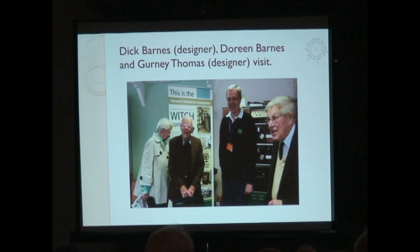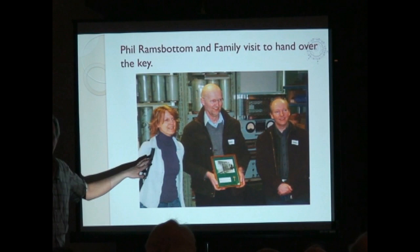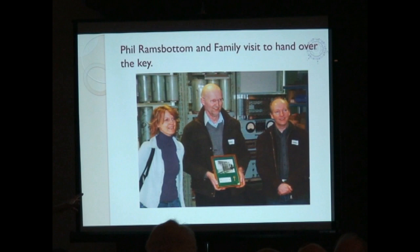Cecil Ramsbottom, who was a lecturer and then head of department at Wolverhampton, looked after the machine. These are two of his sons and one of his daughters. The other daughter, Frances Badger, isn't actually here, although we'd already been in touch with her and she'd sent us quite a lot of papers that Cecil had put to one side.